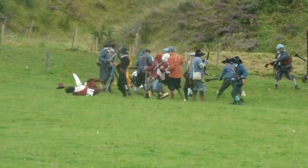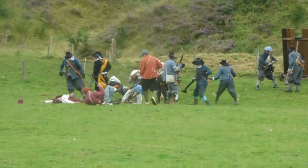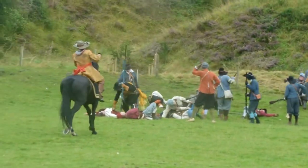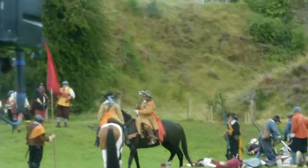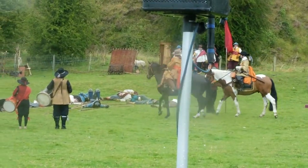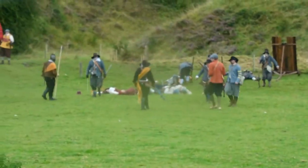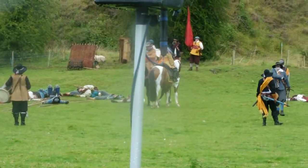Lacking bayonets at this stage, they've reversed their muskets and they club against each other. But on the far side, ladies and gentlemen, it's all over on the pike block. And now, Newcastle's Whitecoats musketeers are on the ground. Sir Thomas rides in to order a halt to the slaughter. The ground covered by royalist dead and wounded.